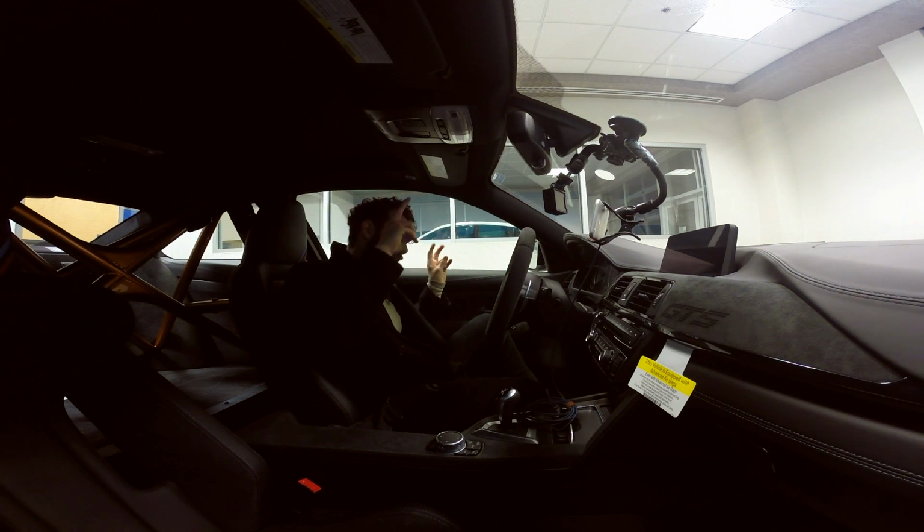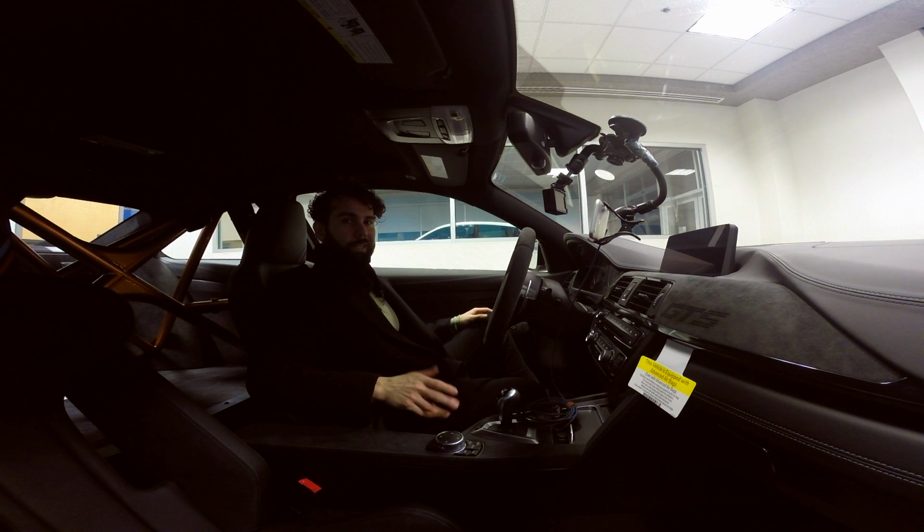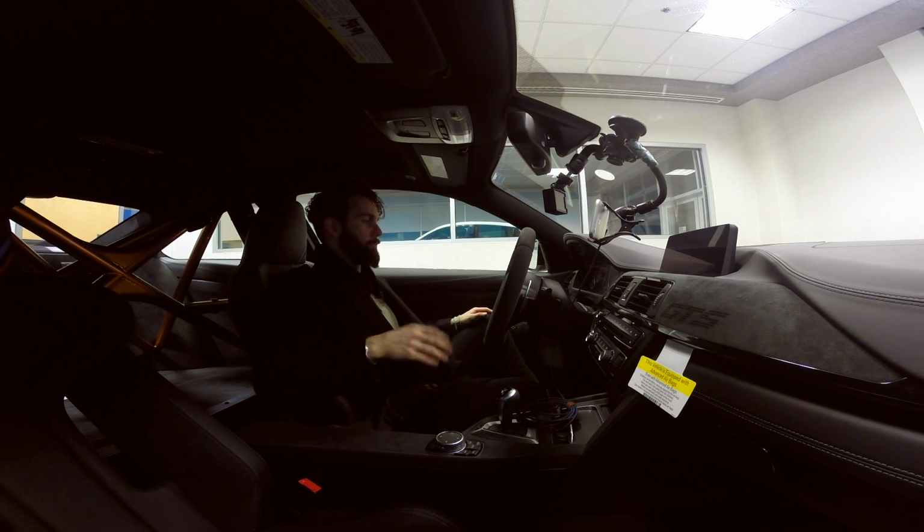The Viper only comes in a manual. The 350R only comes in a manual. Drivers' cars, track cars, most of them come in a manual. And aren't they just therapeutic to smash through the gearbox? Yeah, well, the only option here is DCT. You can't get a manual. But I'm not really upset about that.